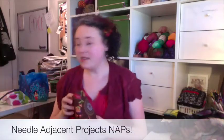Okay, so needle adjacent. I am going to be casting on a new pair of socks. That requires me to finish the old pair of socks. Hence, they might be short.